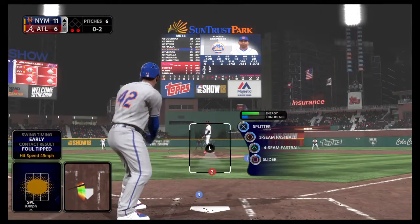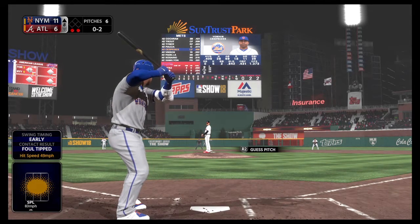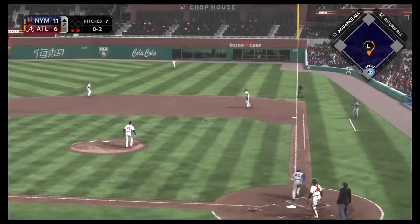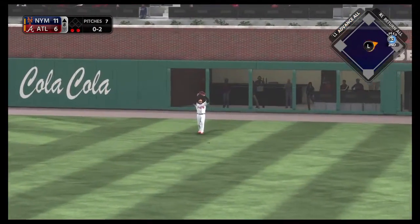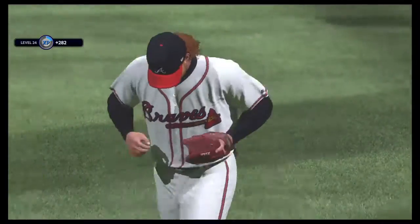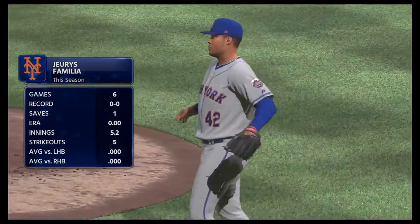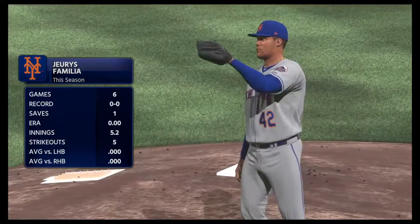3 runs already home here. Hit the other way out toward right field. Number 42 is there, and he'll make the catch to retire the side. 3 runs on 4 base hits, no errors, and no one left on base. Jerry Familia is on to pitch out of the bullpen in the bottom half of the 8th.